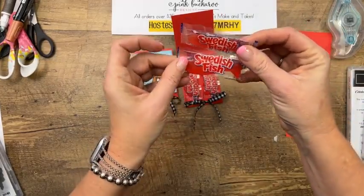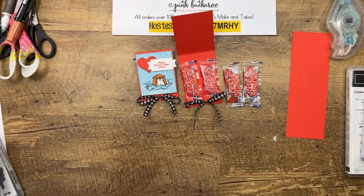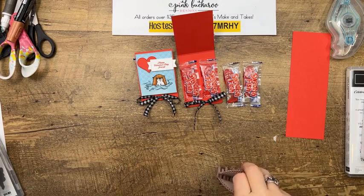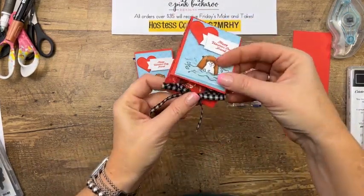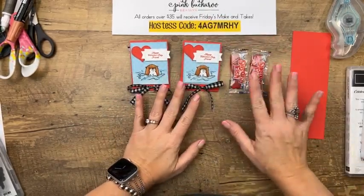I have found these at Five Below. There's also a candy company. Let me make sure I give you the right name that I ordered from this week called Old Time Candy. They have a lot of individual candies and they were really quick to ship. I was looking for something to go with something, and I ended up ordering a lot of things from them. So that's where I got those.